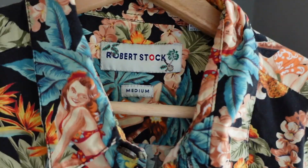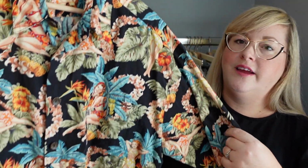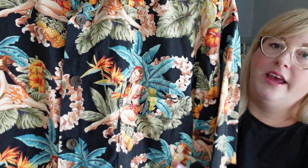This is an item that I picked up at the bins a while back. It was in a video probably sometime last year, but my husband did try to keep this. However, it's a little too big for him. It is by the company Robert Stock, and it's a size medium, and I really liked it because the Hawaiian shirt's really in right now for men, but this has pinups on it, and I love vintage inspired clothing, and so pinup, very 1950s, so I am going to try to resell this because it just didn't work for him.